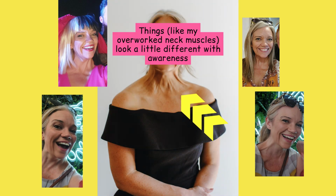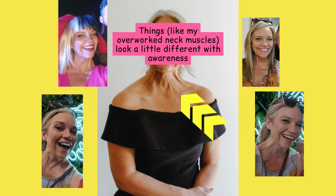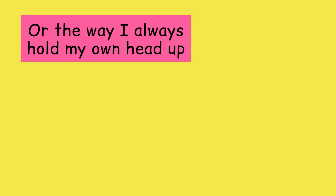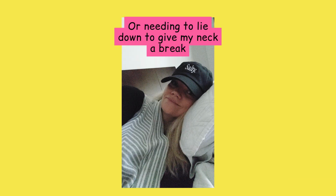Looking back, things make sense with the right kind of knowledge. So things like the way that my neck muscles were always so tight and strained makes sense when it's trying to hold a head on against ligaments that can't. Things like always getting told off for putting my elbows on the table. I was literally holding my own head on because the ligaments were too lax to do that for me in the way that they're meant to.